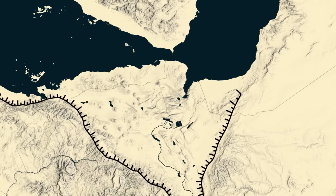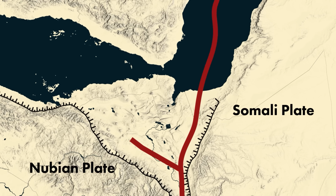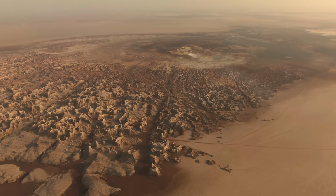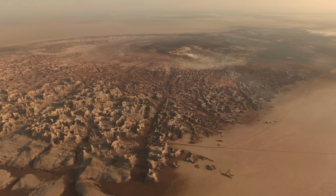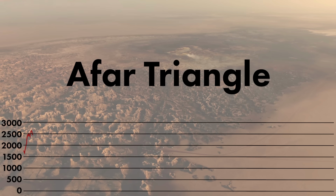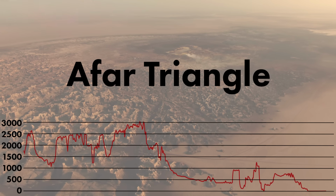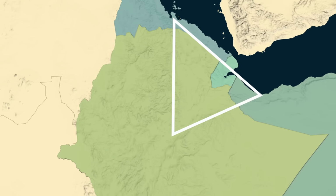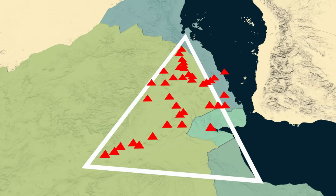At the tri-point intersection of the Nubian, Somali and Arabian plates, one of the most inhospitable places on Earth has formed, with its scorching heat challenging anybody who dares to enter. The Afar Triangle, as this region is known, lies at or below the sea level and stretches from central Ethiopia to central Eritrea and across to western Somalia, entirely encompassing the country of Djibouti. This depression is by far the most volcanically active region of the Horn and full of peculiar features.